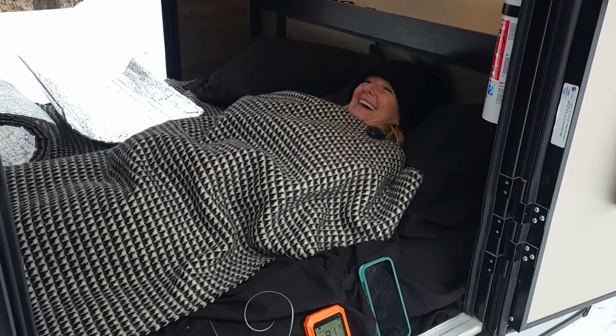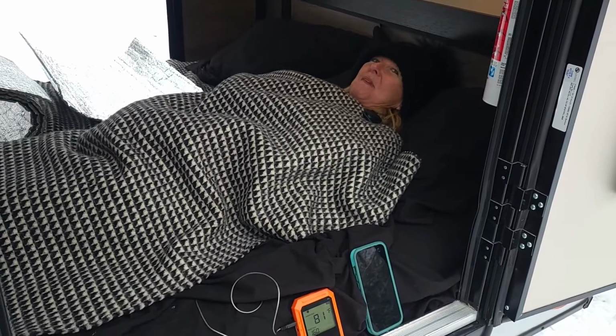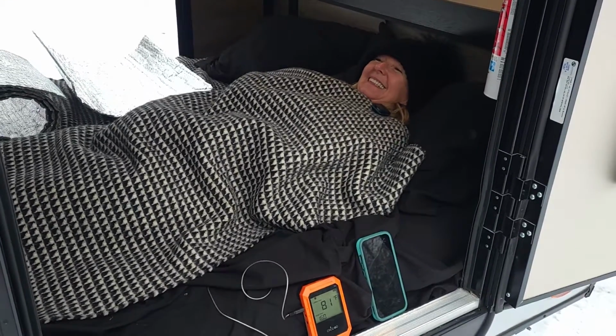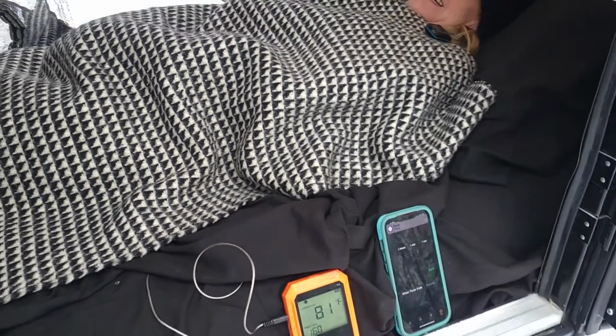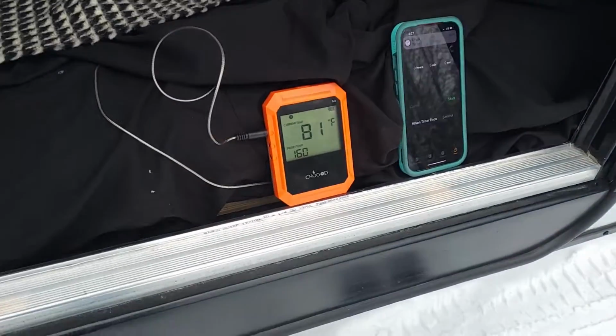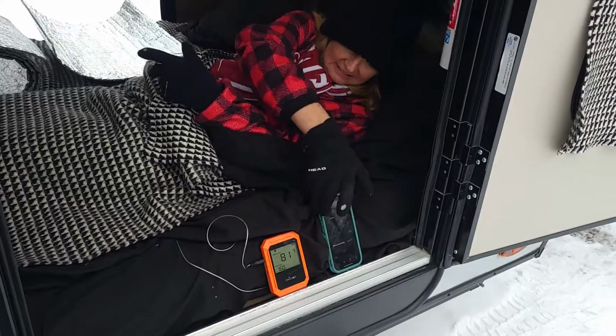You're having fun in there, right? Yeah. I'm just thinking, what warm beverage am I going to have when we get home? Well, the screen just went out on your phone. Let me see if I can get it back. Yep. So there's the time. So that was 5 minutes, and you're up to 81 degrees underneath you. We're going to get her out now.